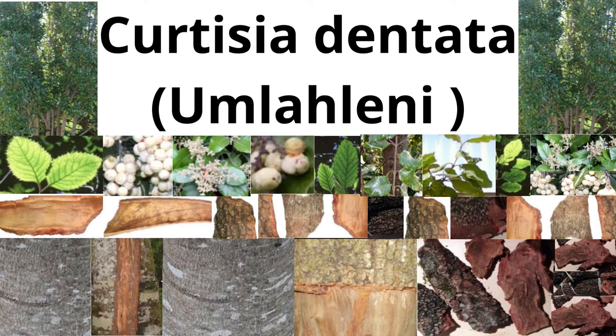The bark is also used to treat a number of stomach ailments such as diarrhea, dysentery, and a bloody stomach. The bark is also used to treat sexually transmitted infections. The leaves and bark are also used to suppress certain types of cancer, such as esophageal cancer, which is cancer of the esophagus.